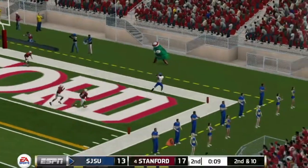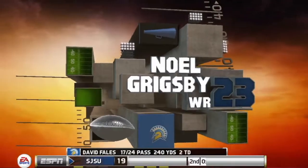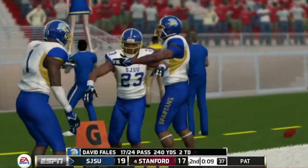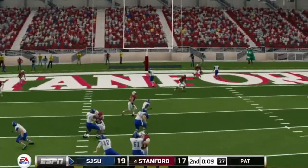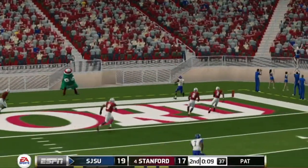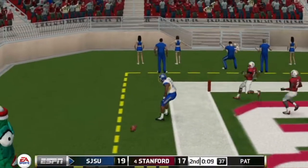Throws it to the outside. Fires quickly. Touchdown. He hauls in his second touchdown catch. Well, it's obvious the coach wanted to get him involved in the game plan. It looks like it was a pretty smart move, too.